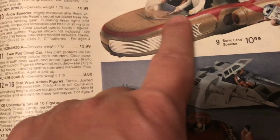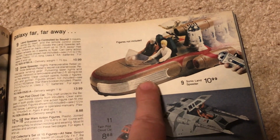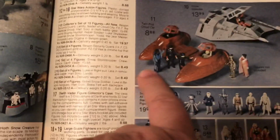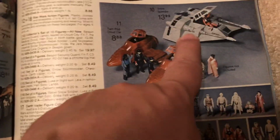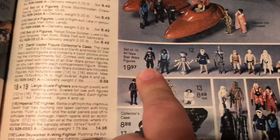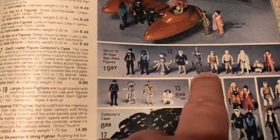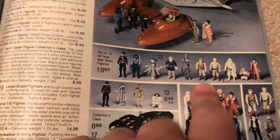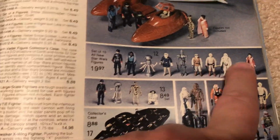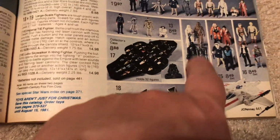We put Luke and Obi-Wan and the droids in it, and then it would roll across the floor. So cool. Sonic land speeder. The Cloud Car. There's Lando and Cloud Car pilots. The snow speeder. Here's a new lineup of Empire Strikes Back figures. The Bespin Security, Lando, the medical droid, Han Solo, IG-88, Rebel Army Building Trooper, Luke, Snow Trooper, Yoda, Princess Leia, R2 and C-3PO. See these little 4-packs?